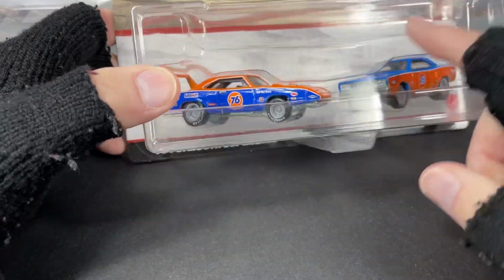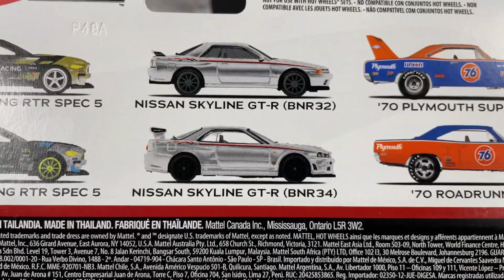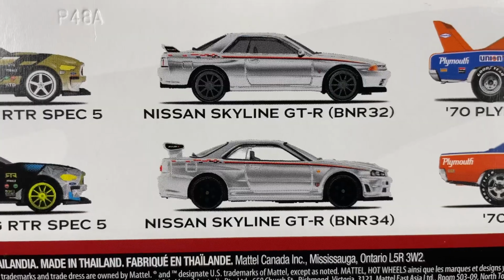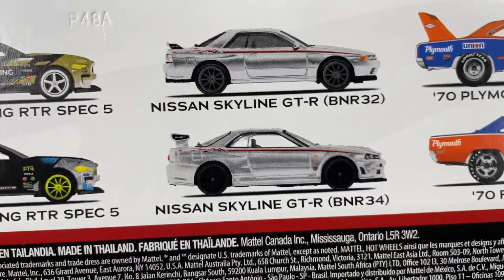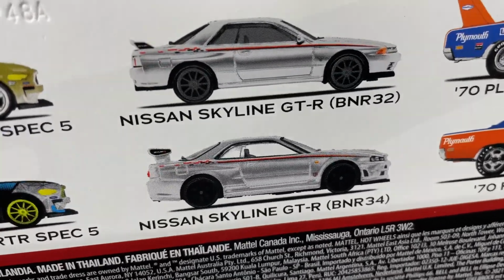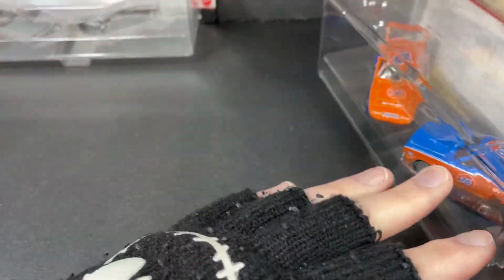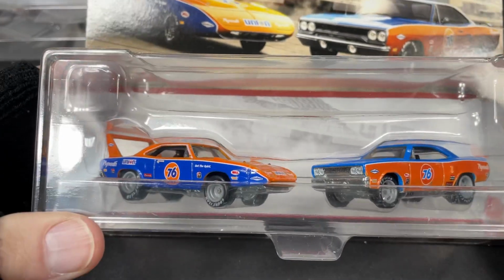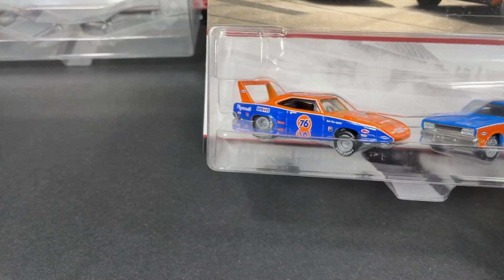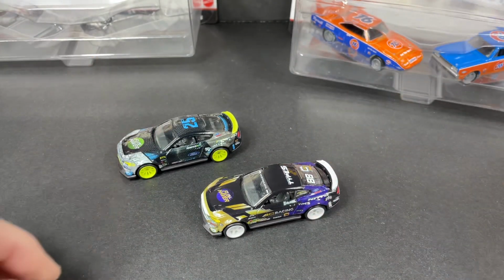Now the whole thing is, I'm dying to find the Nissan Skylines, the GTR, BNR 32 and the R34. These would be great to find. I would like to see them and see if I like them enough to buy them. And I don't know, I have a feeling that I might like them. Let's see if I ever run into them. Obviously, I got there late today. They already had bought them all. There was two of the Mustangs and only one left of this one. So I left a set of Mustangs on the shelf, on the pegs.